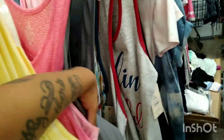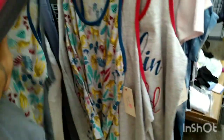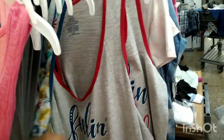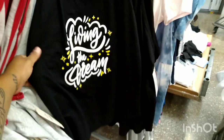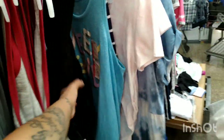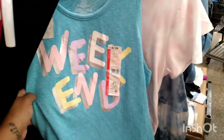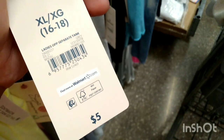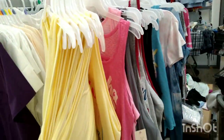They're all by Secret Treasures. They have this one. They also have this one, Feeling Wild, for $1. And they have also this one for $1. And I did show it in my other video, but I don't think they were $1. I'm not really sure. I don't remember. But in case you guys missed it, these are all $1. And these are all by... let's see if you guys can see the name. Let me show you. By Secret Treasures, and they're all supposed to be $5, but they're $1. So definitely check all of this out, you guys.